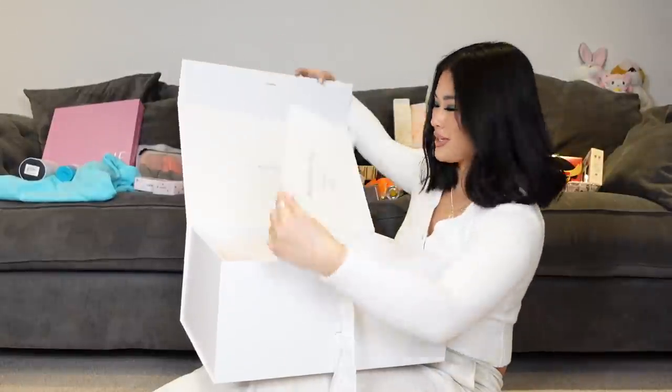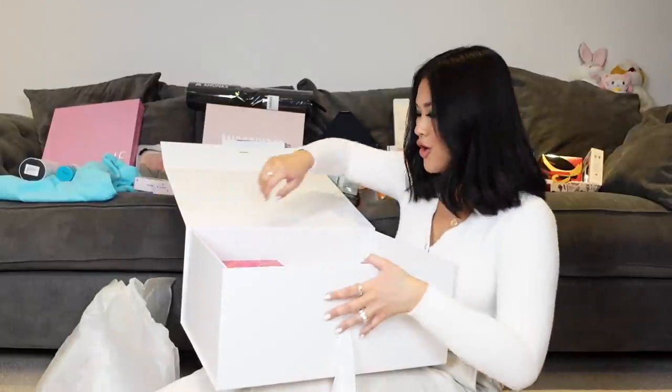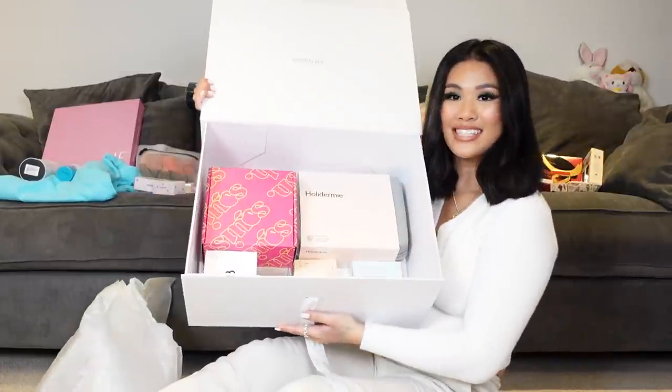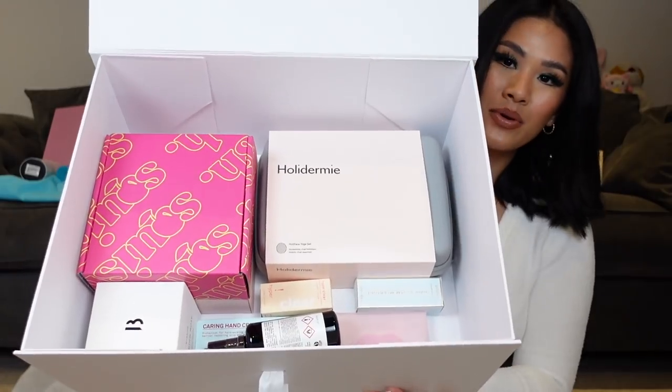Oh, it's a Happy New Year parcel. Whoa! Oh my gosh! This is what they sent. Oh my god, that's so cute. This is inside the box. I want to say it's like a pamper set.